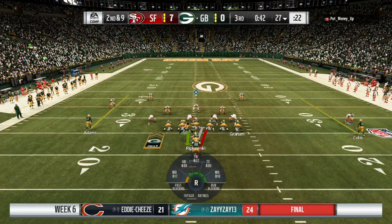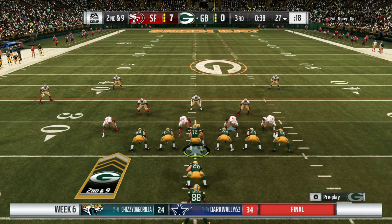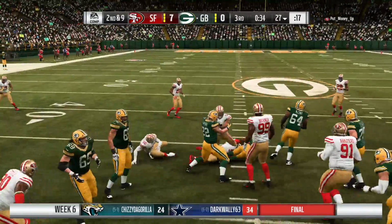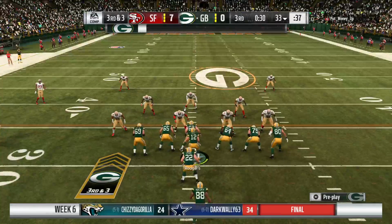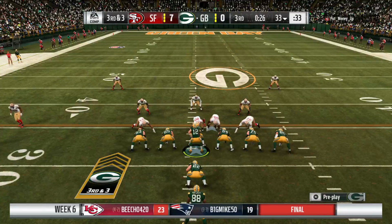Back to the ground, this time Montgomery, and able to stay on his feet past the 30 to about the 33-yard line. Give him 6 yards on the carry. It's going to be 3rd and 3 now.